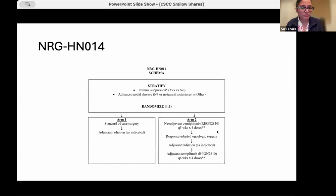It's going to be similar to the phase 2 study design. So patients will receive 4 doses, followed by response adaptive surgery. Adjuvant radiation, if indicated, which at our site we offer to people with residual disease, but not necessarily otherwise. And adjuvant cemiplimab, again, only if there is residual disease for 24 additional weeks. And 420 patients are expected to be enrolled.